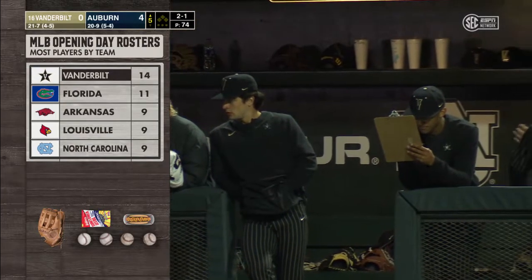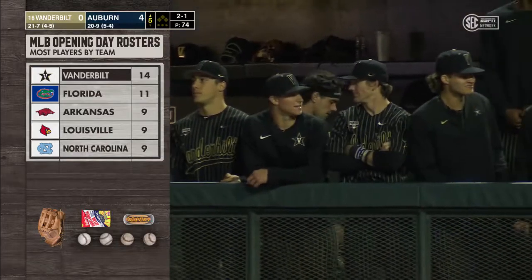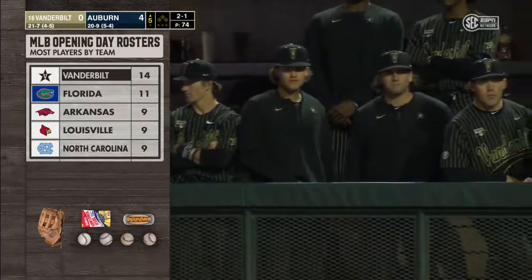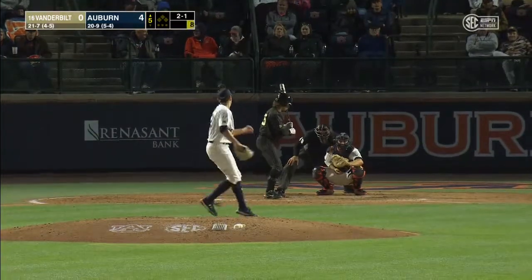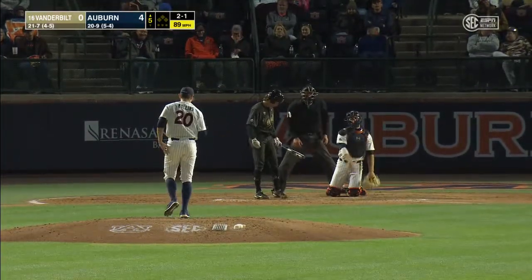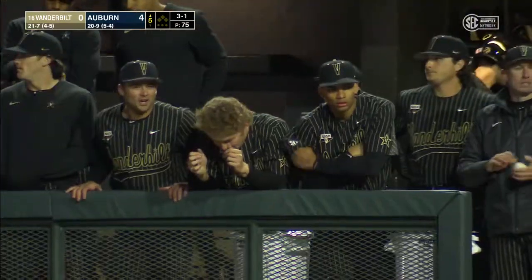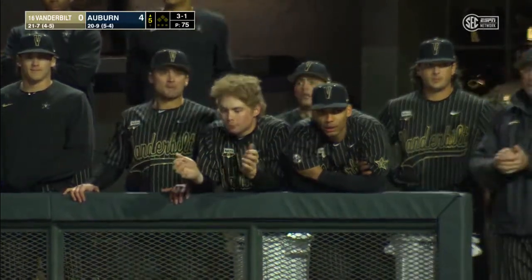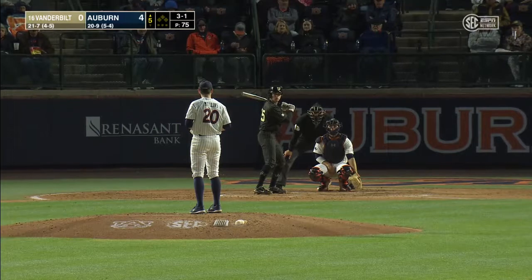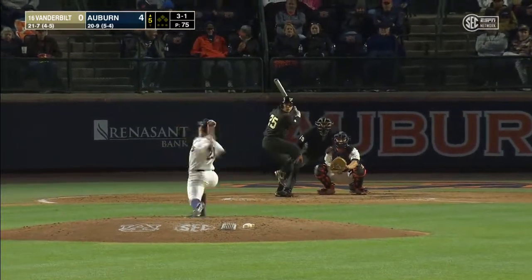And Vanderbilt, on opening day, they had 14 players participate, most by any team in NCAA baseball. The Florida Gators, Arkansas Razorbacks right there behind them, followed by Louisville and Carolina in the ACC. Yeah, not a bad grouping of 5 teams. You can see they've been at the top of college baseball for a long time. Vanderbilt leading the charge. Right there last year, a game away from being national champions.